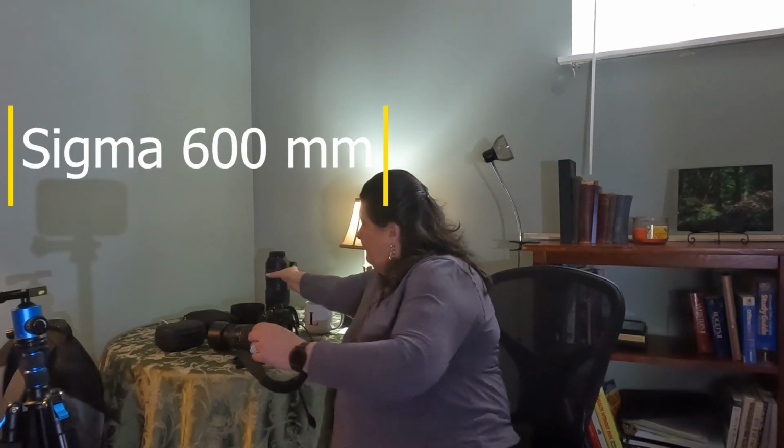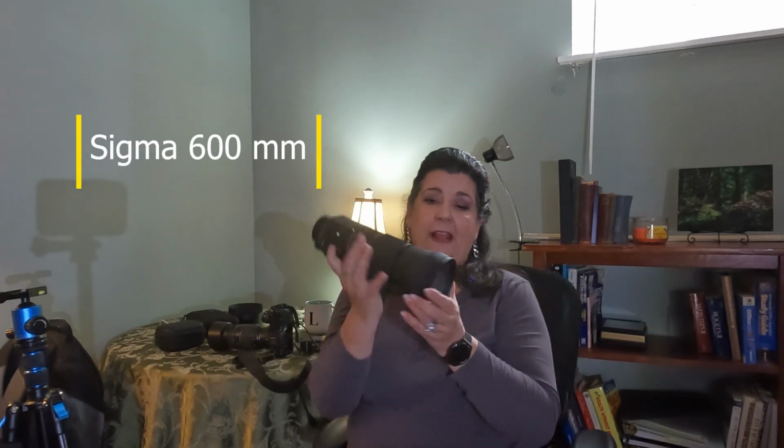This is my DSLR. This is a Nikon Z 7II mirrorless camera. It is full frame, and I love it because I can see what I'm shooting on the back of the camera. And then this is my Tamron 300mm lens. It's a zoom lens. It'll get to most places that I want to go. If not, then I have a Sigma. I have my Sigma 600mm lens.